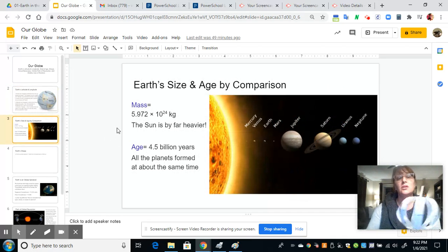So in our solar system, by far the heaviest thing is the sun. 99% of the mass is in the sun, and we're actually pretty light. We, along with the other terrestrial planets, Mercury, Venus, and Mars, are pretty light planets. The outer planets are gas giants, Jupiter, Saturn, Uranus, Neptune. They're bigger. And then poor old tiny Pluto's orbiting out there all by itself. It's not even a planet anymore.